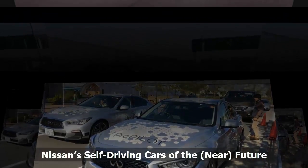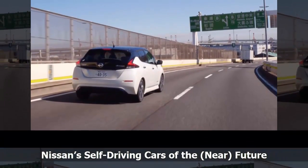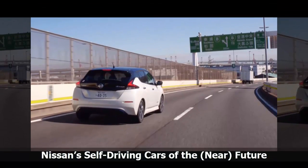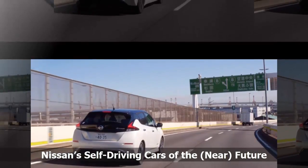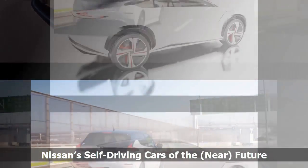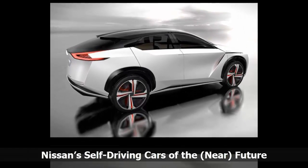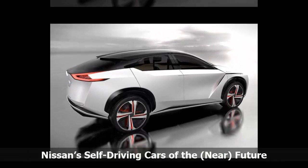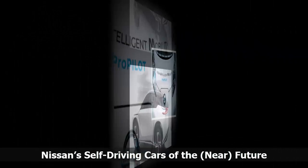Is their tech the best? Will it be the first? I don't know, maybe, maybe not. It doesn't really matter. The fact is, they're shouting about it so loudly that you kind of have to pay attention. Thankfully, the shouting is backed up by useful, real-world, autonomous technology, and it's already working in some vehicles.